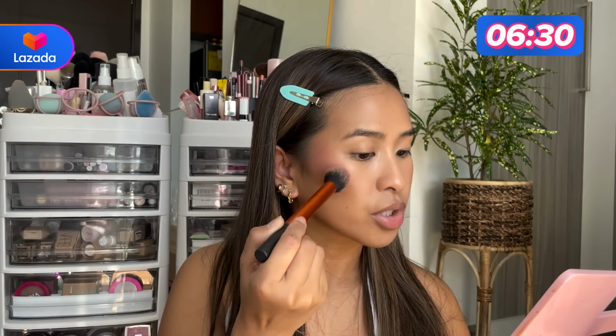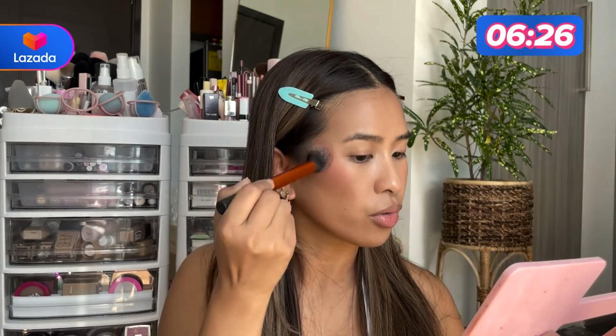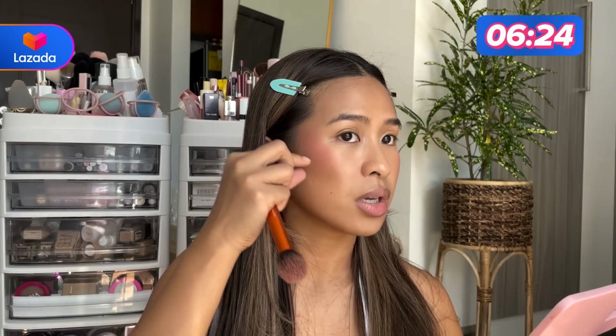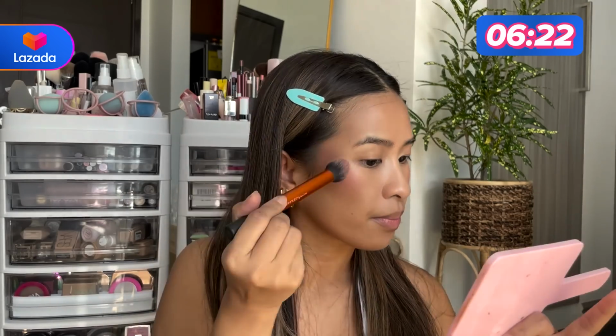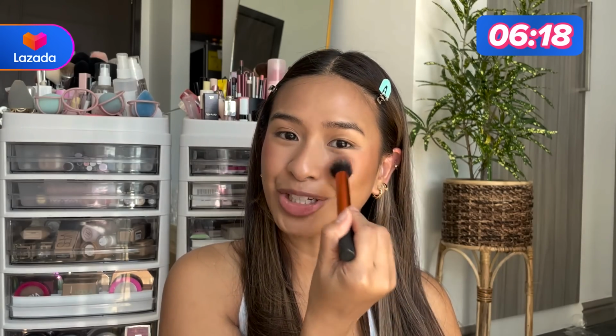I put the blush on top of the area where I applied my contour. So if I contoured here, I put the blush here. And again, I put a little on the apples of my cheeks.